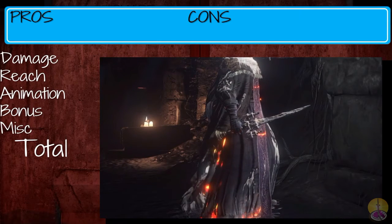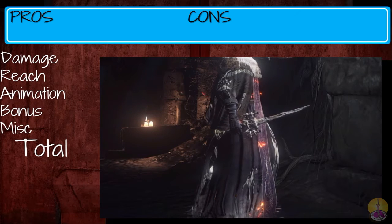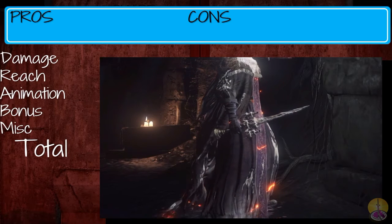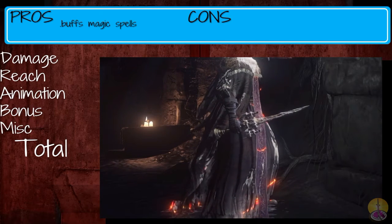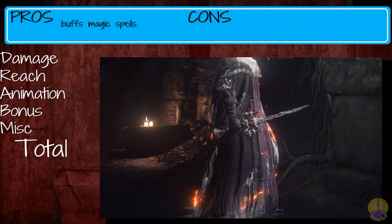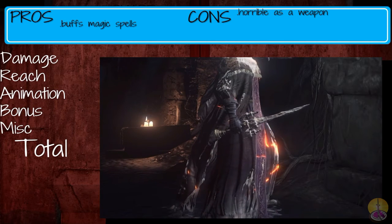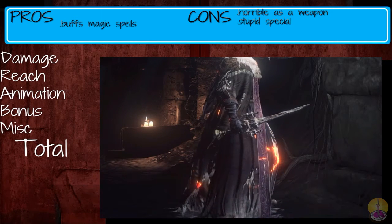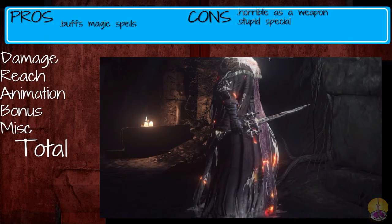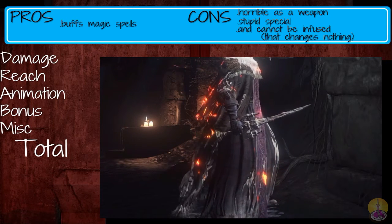So now we know what the weapon's actually used for, we can go into pros and cons of the Scholar's Candlestick. Now, on the pro side, it buffs your magic. This is the only pro. On the con side, it's horrible as a weapon. It has a really, really stupid special. It's short as hell. Ugh, I think that's enough for the cons.